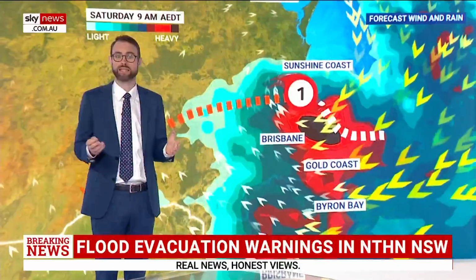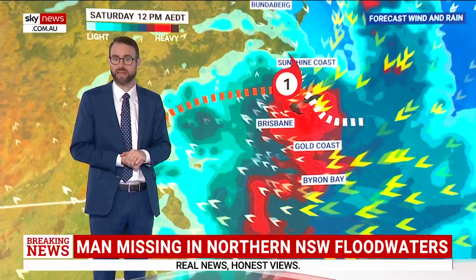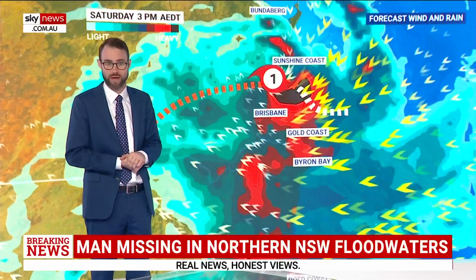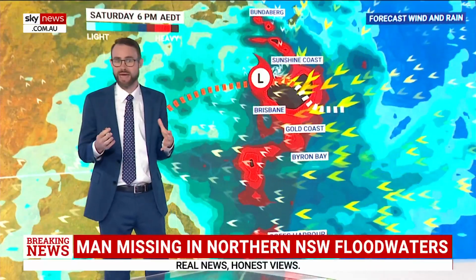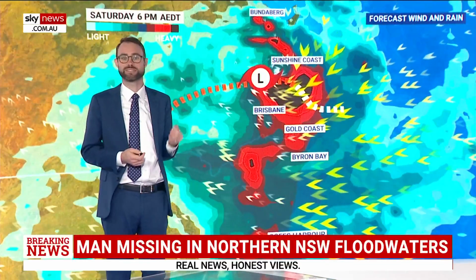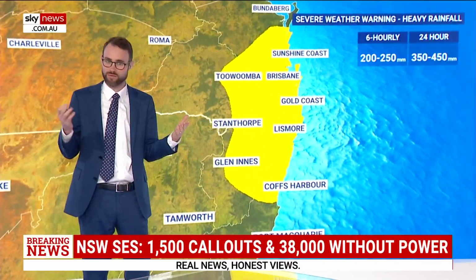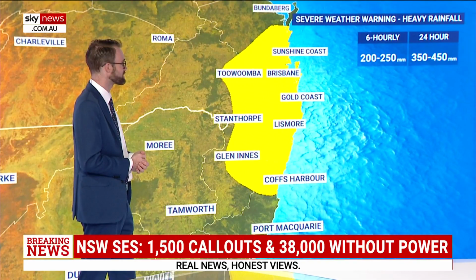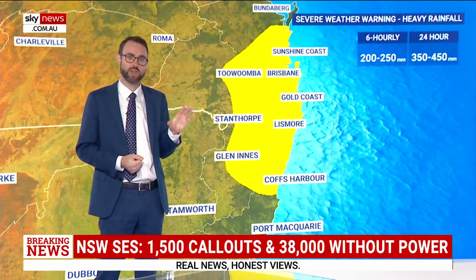As the system is making landfall, it's likely to be going back to being a low pressure system rather than a tropical cyclone. But as it does that, the heaviest rain will arrive for Brisbane. You can see that here, that black shading. We're expecting these main bands of the cyclone to drill in that rainfall, and that's when we'll potentially see these really nasty rain totals. So anywhere in that yellow shaded area at risk of heavy rainfall, with totals up to 250 millimetres in 6 hours and up to 450 in the next 24 hours. So this is definitely not over yet.